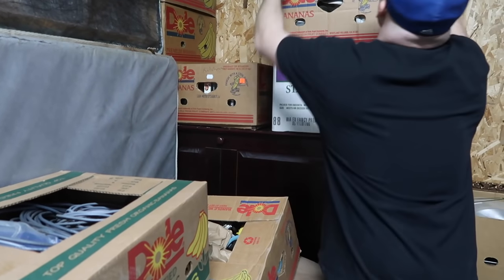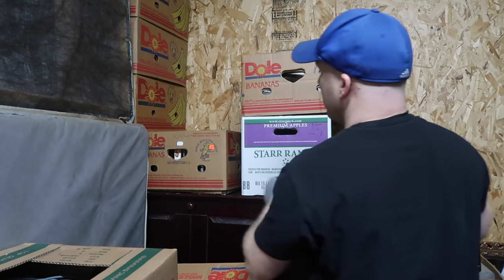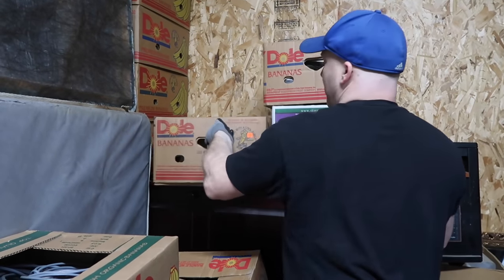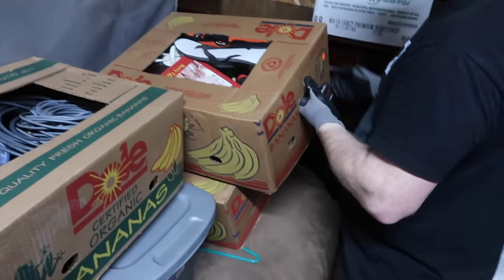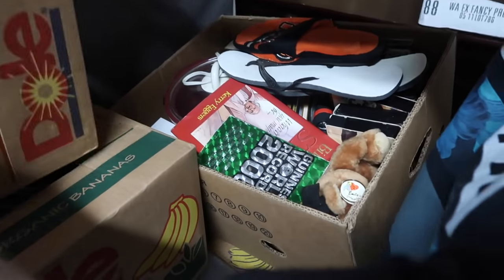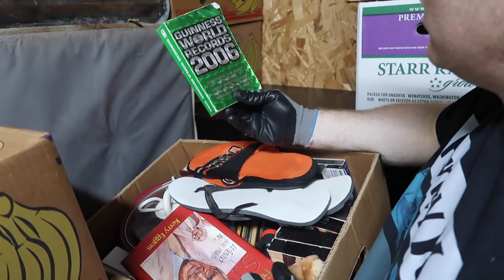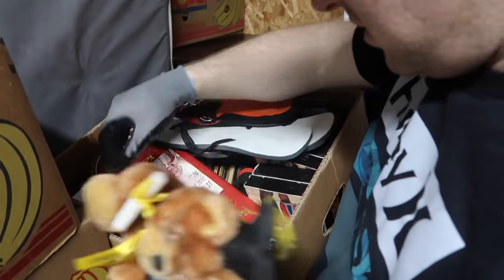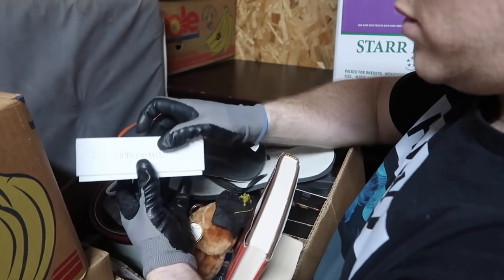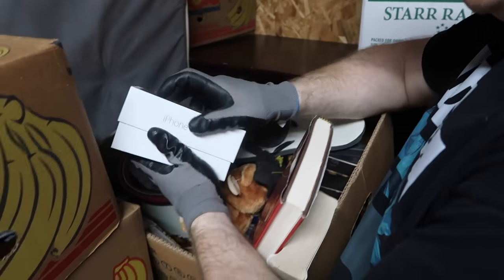All right. You can tell the stuff's been here a while. That's why the boxes are kind of sticking to everything, you know? Miscellaneous. World Records 2006. I've yet to find a box that had one in it, obviously. It's funny though.